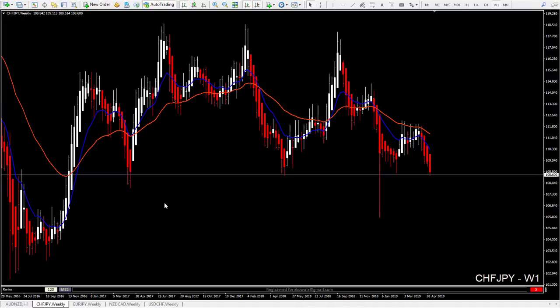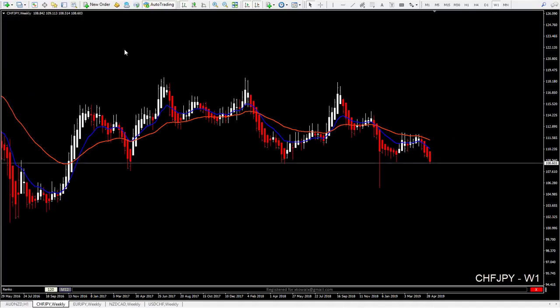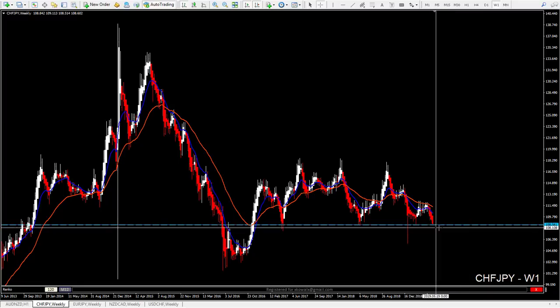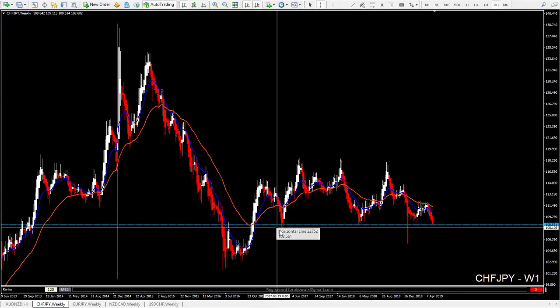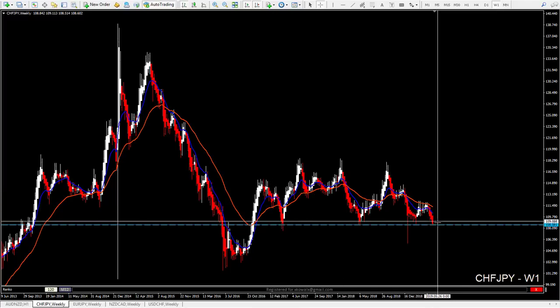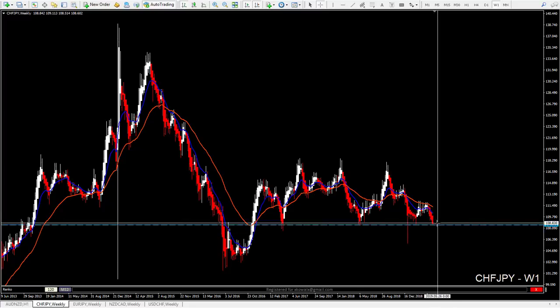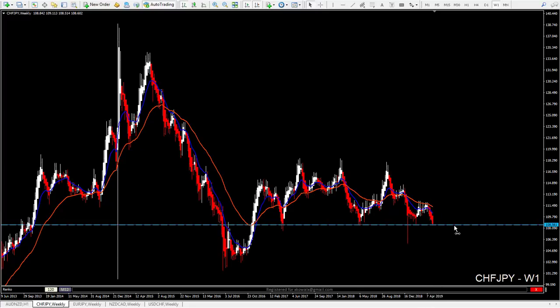Next pair is the Swiss franc yen. If we look at the weekly time frame, we will see that this pair is on a really good support level on the weekly chart. We see that we have a lot of spikes, a lot of touches around this zone, and price right now is touching this area. We still have a false breakout, so we have to wait patiently. Maybe price will create another false breakout, but we will discuss this on the lower time frames.